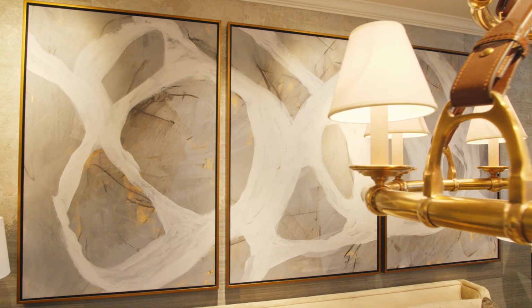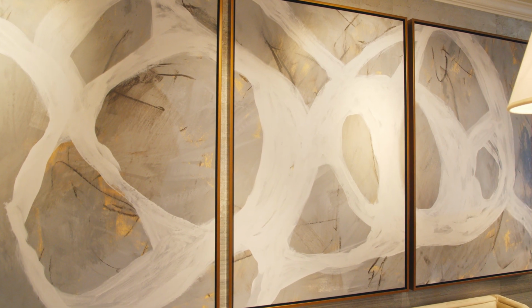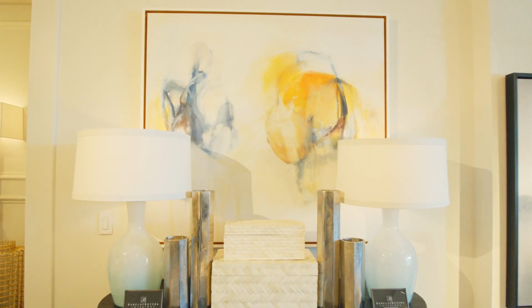We're gonna actually walk through today and show you some of Barclay's top selling items that he has in his line from current collections so that you get a great idea of what's gonna be going on in April. We're having a pre-market in High Point where Barclay will have his new launch of these gorgeous new items. So Barclay, let's get started. Absolutely.